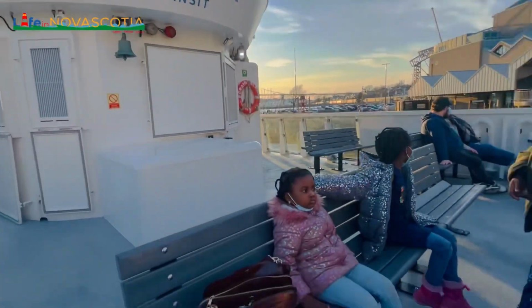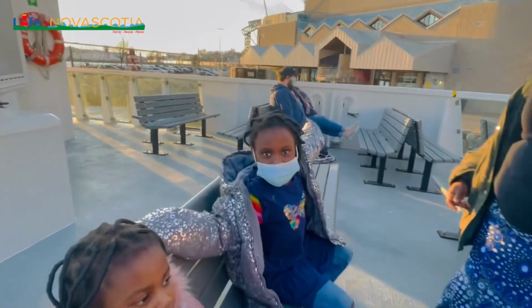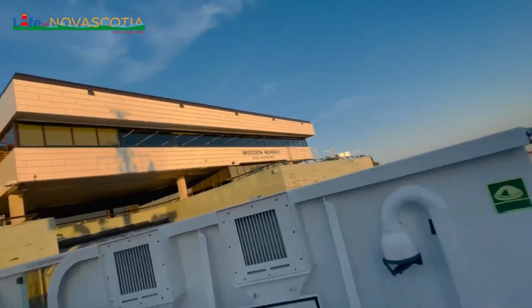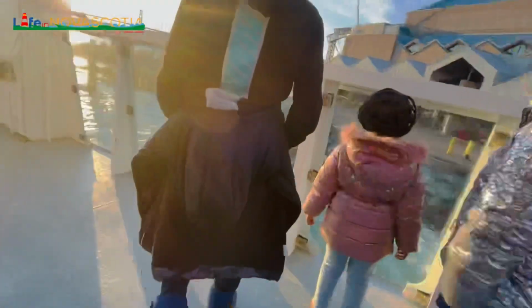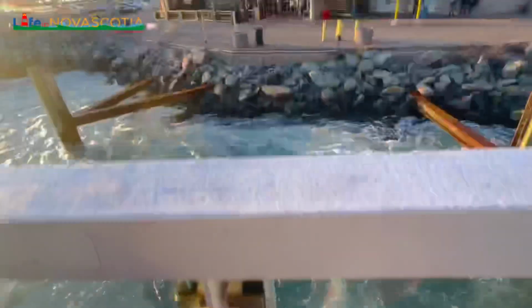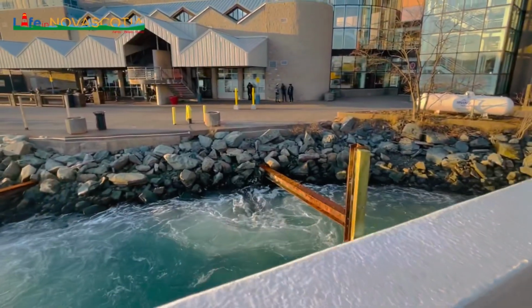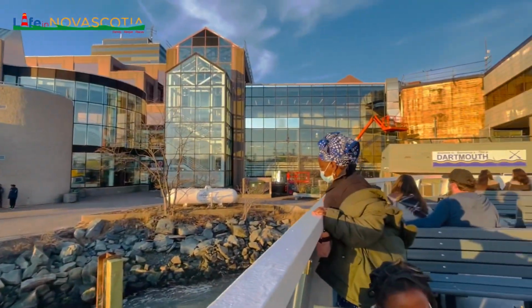Sometimes people who work in downtown Dartmouth and live in Halifax take the ferry because you cut traffic, you save fuel, you save time, right? It took us less than 10 minutes from Dartmouth, where we boarded the ferry, to downtown Halifax. Beyond using the ferry as a mode of transportation, for me it's also a way to see the city on water.